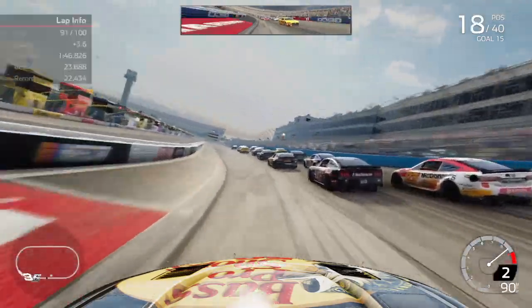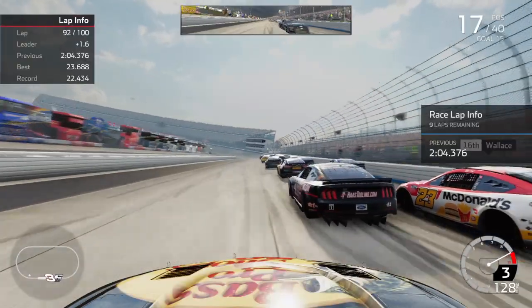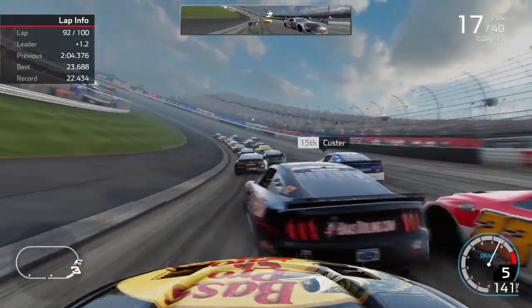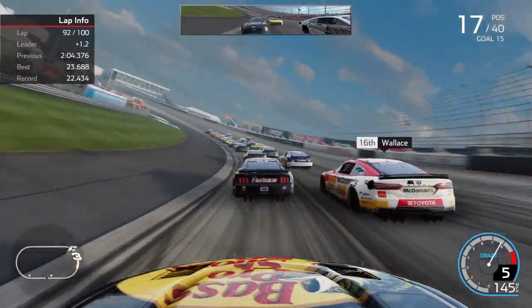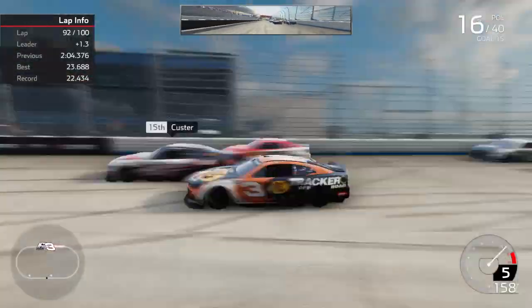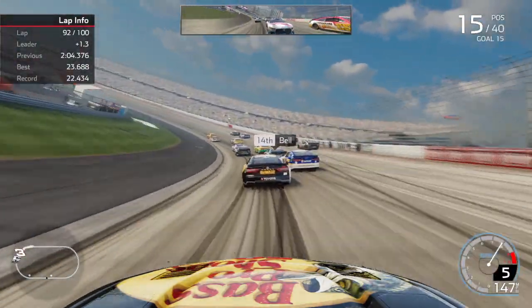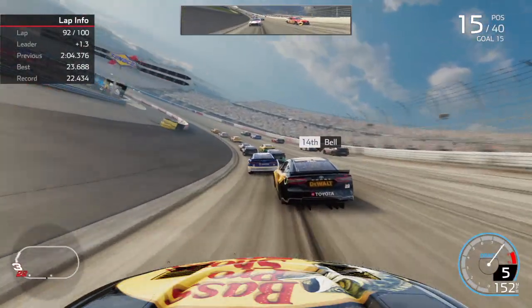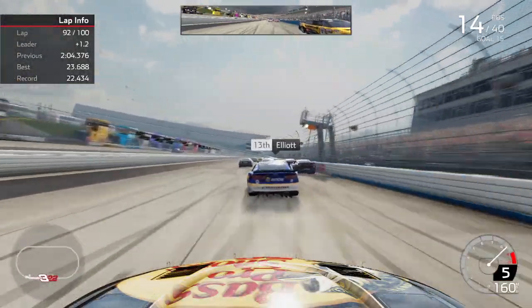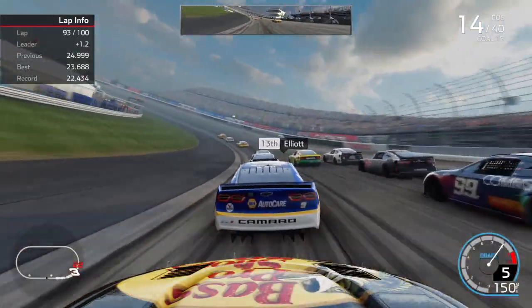Here we go on the restart. Got Brad Keselowski leading, coming back to 9 laps to go. And we are just going to bulldoze. Full on, just go. We're in go mode. And we aren't lifting for a soul. Yep, inside the 20 of Bell there for 14th place. Got 8 laps to go. Here we go. It's going to get interesting here.